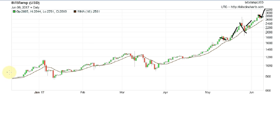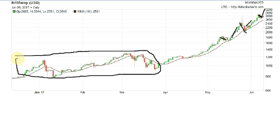Looking more at this market, we can see that the start of this chart was sideways with an upward bias, even sideways up to about into April. But ever since basically this bottom here, nothing but straight higher, and not from 1600, but from 1000.